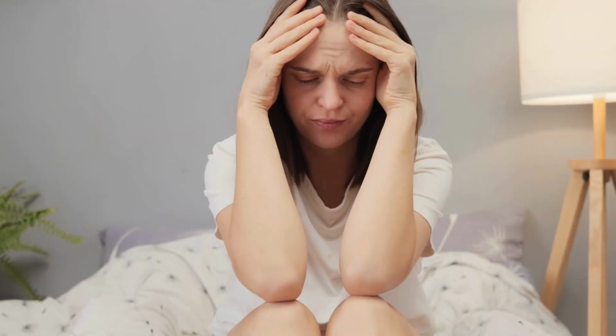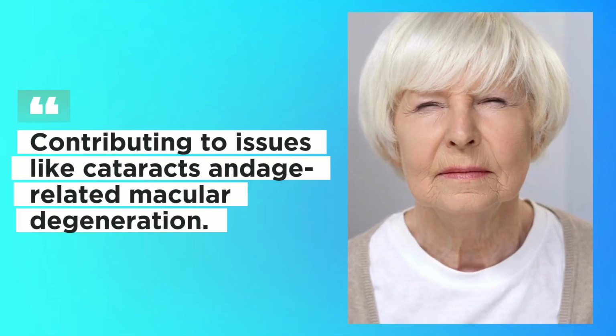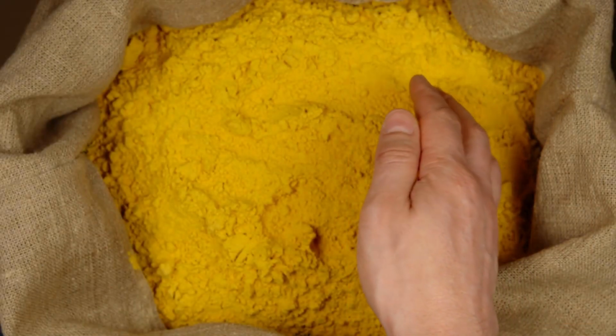But how does this help your eyesight? Studies show that oxidative stress and inflammation can damage our eyes, contributing to issues like cataracts and age-related macular degeneration. Curcumin may help combat these factors.